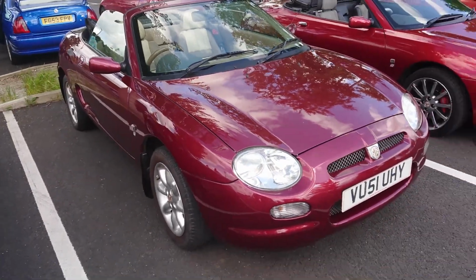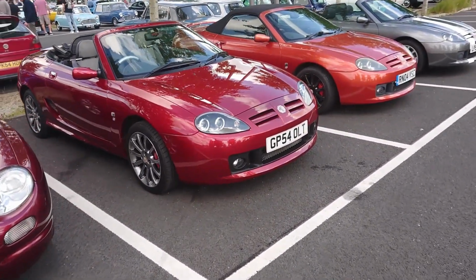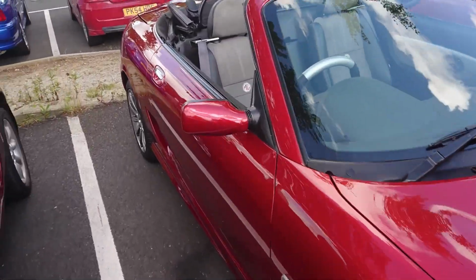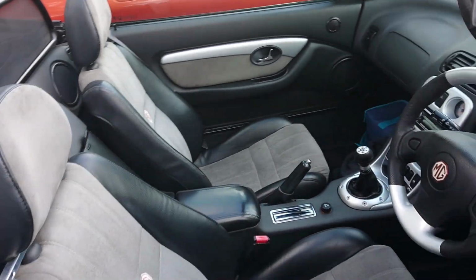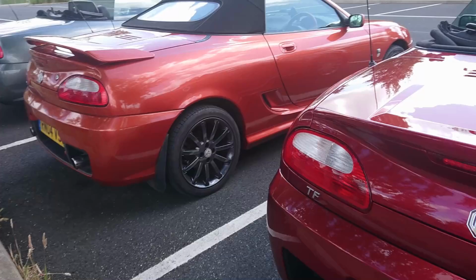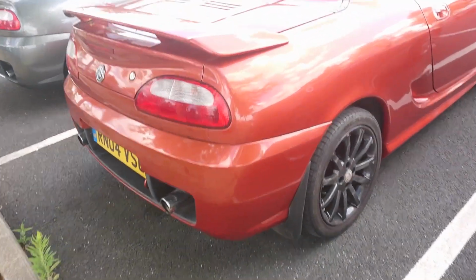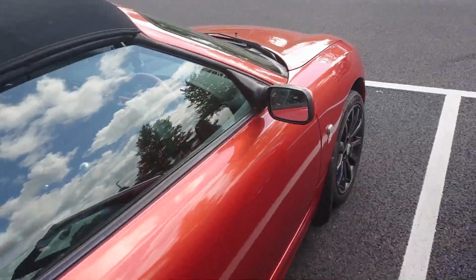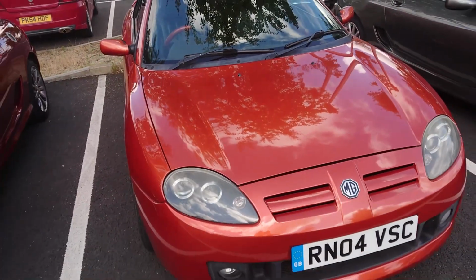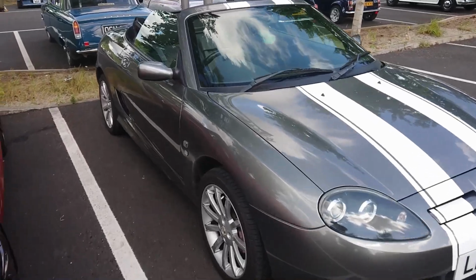A lot of the time they didn't put what edition it was on the back of the MGF, so there's no way of telling. And then we've got, I think this is a 2004 to 5 TF Spark, which has a slightly different interior from some of the others. But this time you would have ABS in it. ABS wasn't standard until 2004 in an MGTF. Here's a 2004 one, which, oh, I can't remember the name of this colour now, but there we go. And we'll finish off this first part with another MGTF, 2003 to 4.